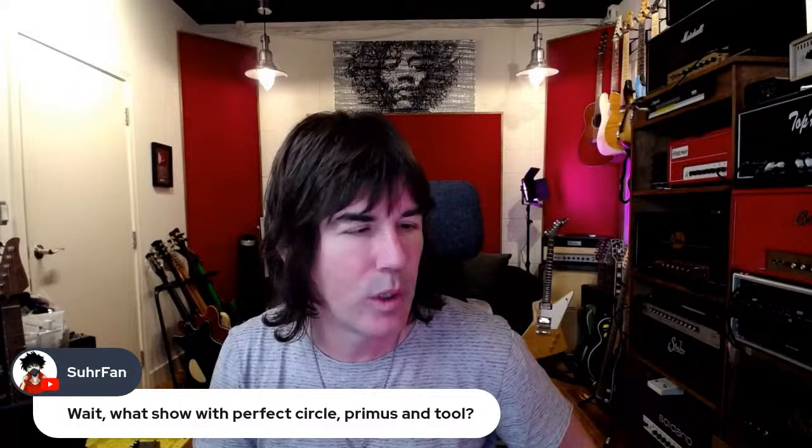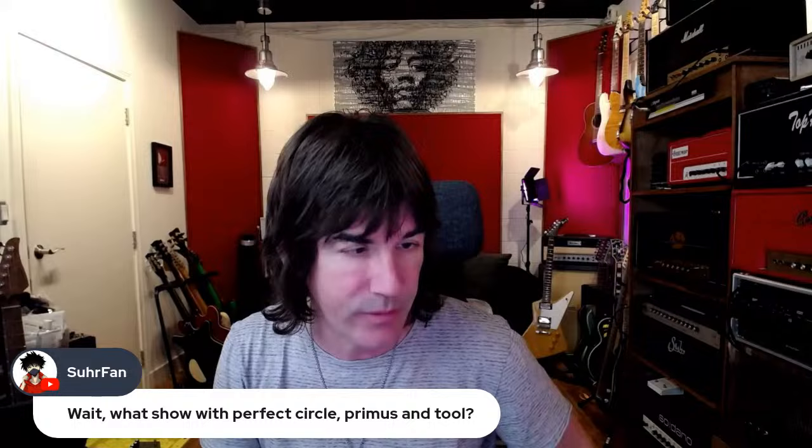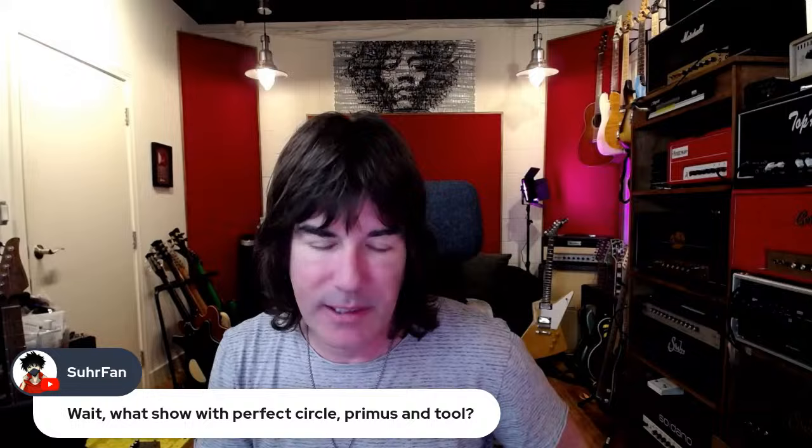Surf fan says, wait, what show with Perfect Circle, Primus, and Tool? Last night at the Hollywood Bowl, it was Maynard's 60th birthday, so all his friends were there from all his bands, and Primus as well. And they put on an amazing show last night where he just played basically songs with all those folks.